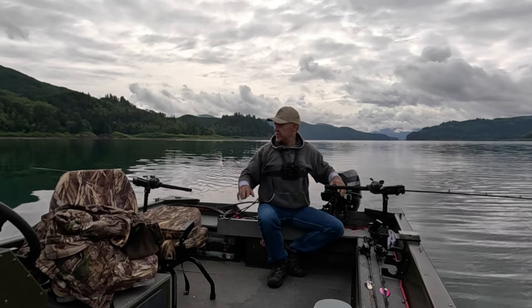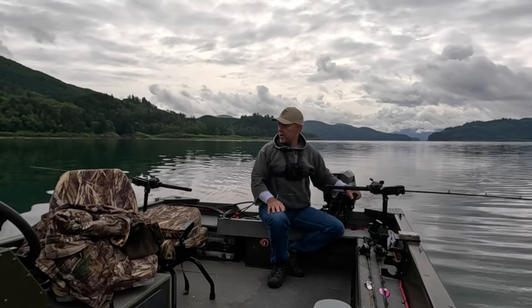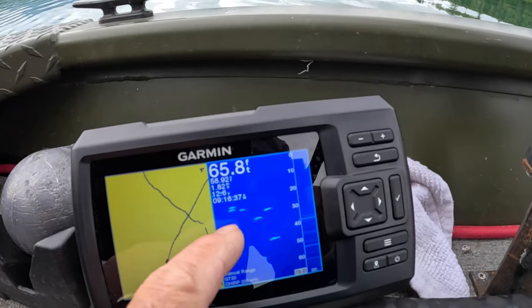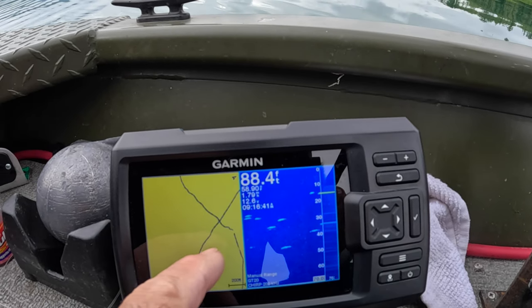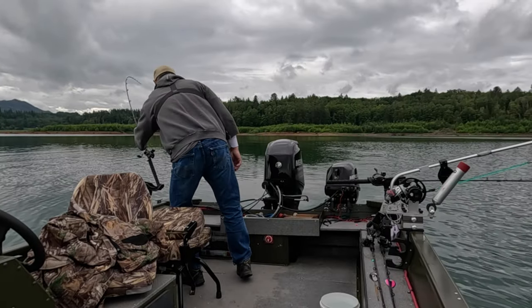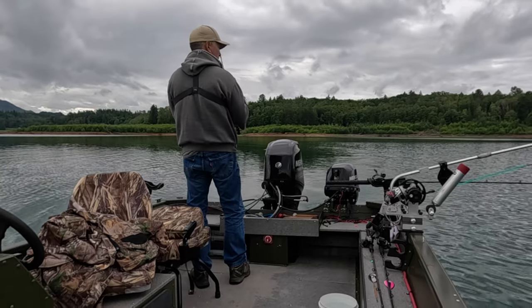Literally marking fish all over the place, sporadic fish, but there was a concentration of fish at about 25 feet. So you can see where I'm at here. The fish are sporadic, but there was a bigger school of them a little bit further down. Just got slammed. Oh, he's on there. Ooh, he's back there.